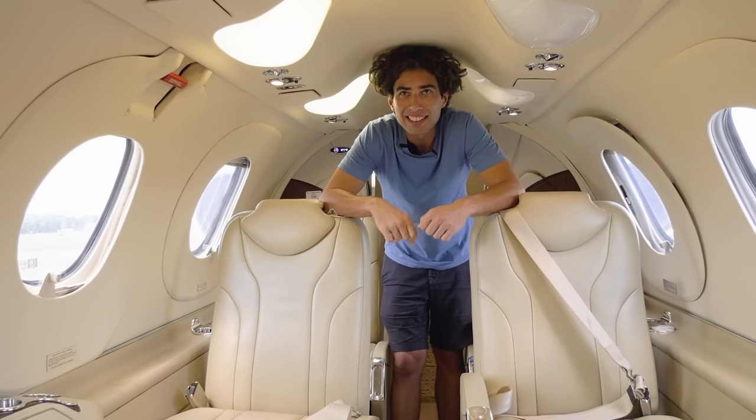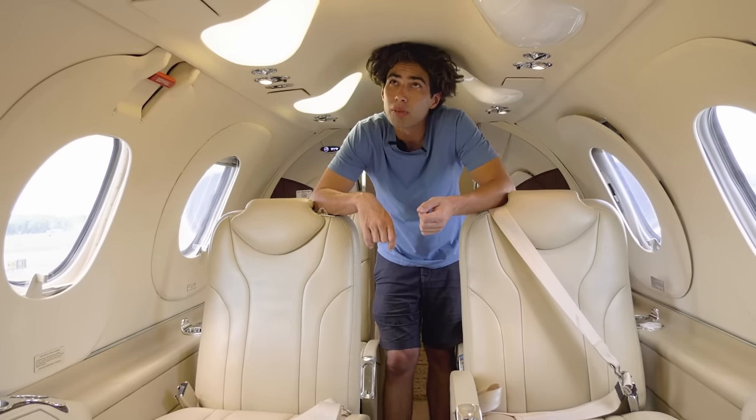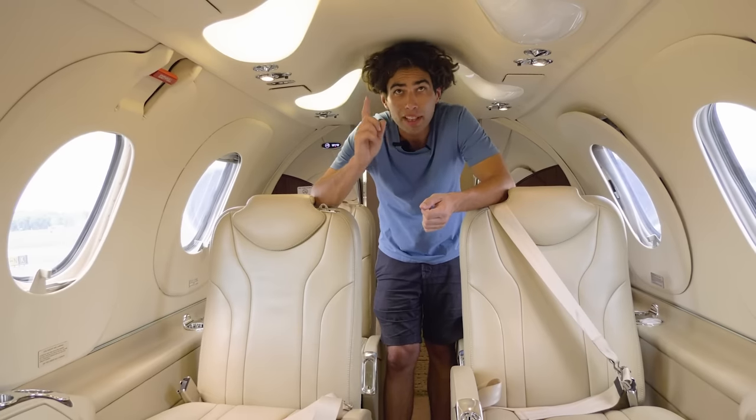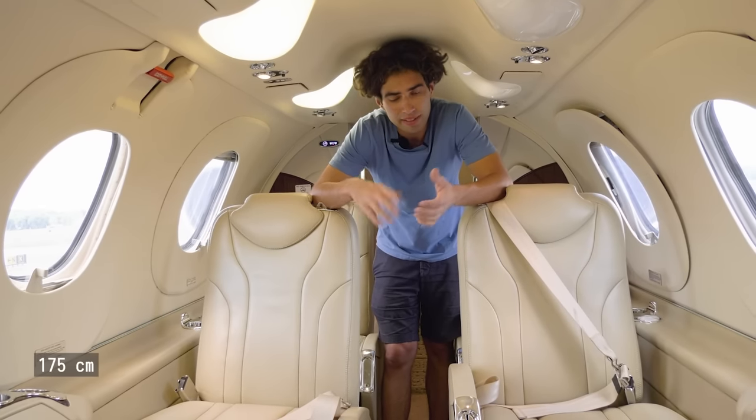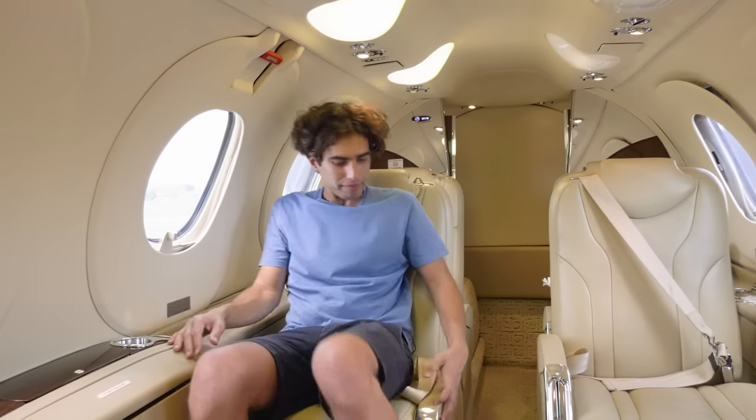Premier got the highest cabin height in its class. It's a standup cabin, well, almost. I'm 6'3" and the cabin is 5'5". Still, it's the best you get in a light jet.